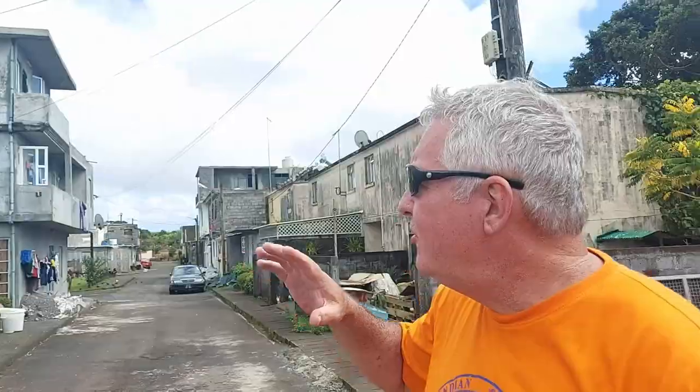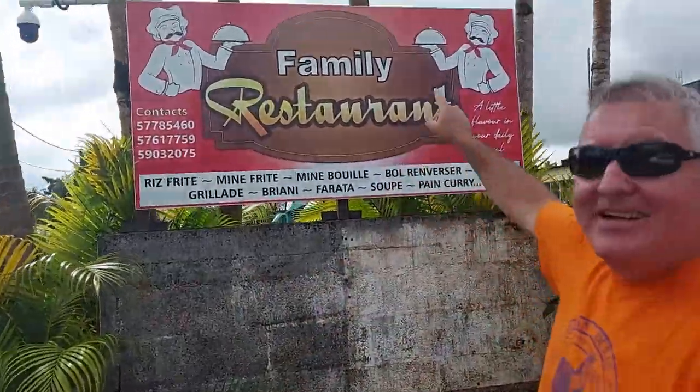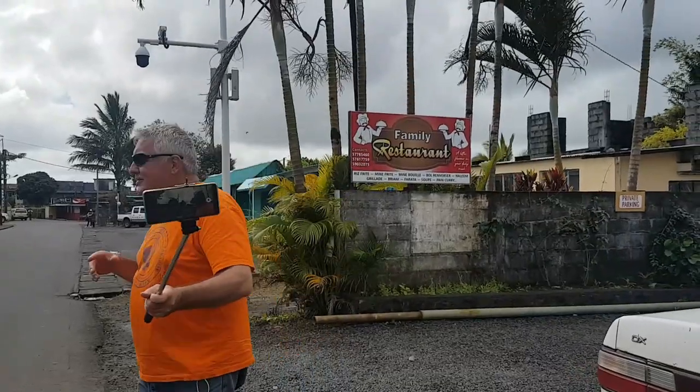I thought I'd just show you this family restaurant. We're actually planning to come and eat here. Wow, there's so much traffic in Dubreuil. How do I say it? Dubreuil. There's so much traffic in Dubreuil.